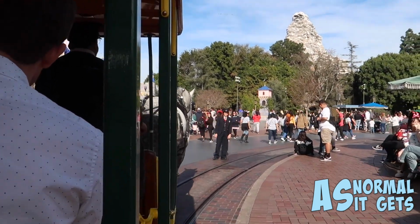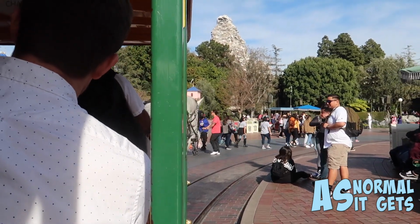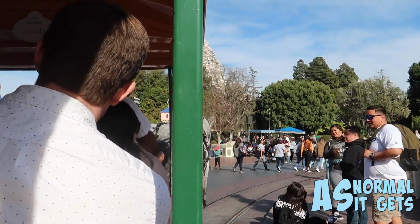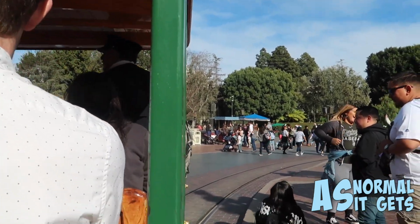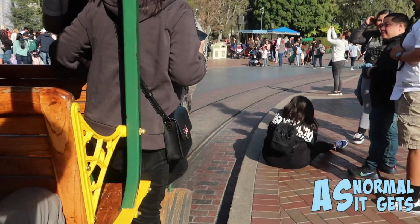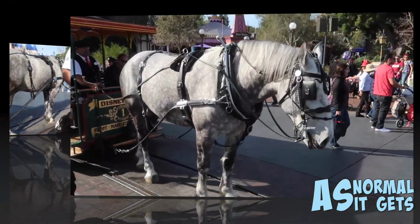One thing that I will tell you about the horses is they are very cool, but they do not allow you to pet them. So if you think you're going to run over and pet them, I would recommend that you not do that. They're welcome to take pictures and all that kind of stuff, but they really don't want you touching the horses.